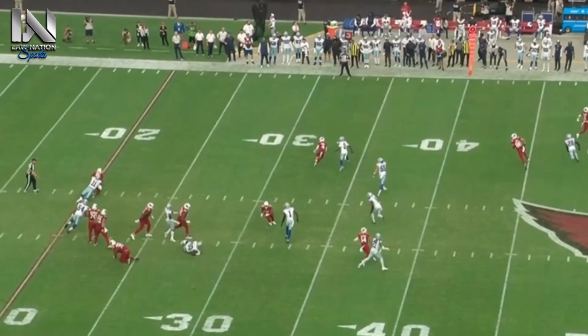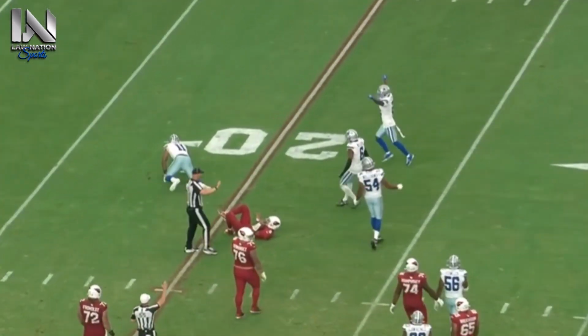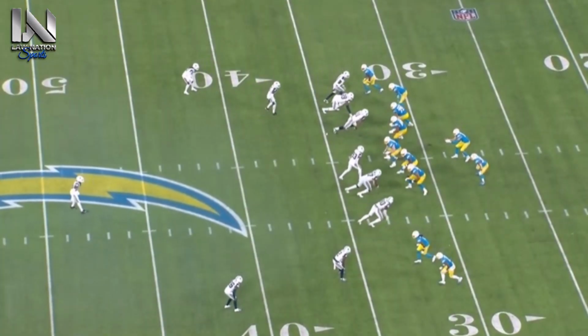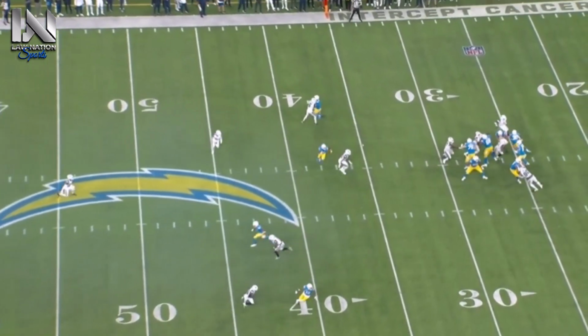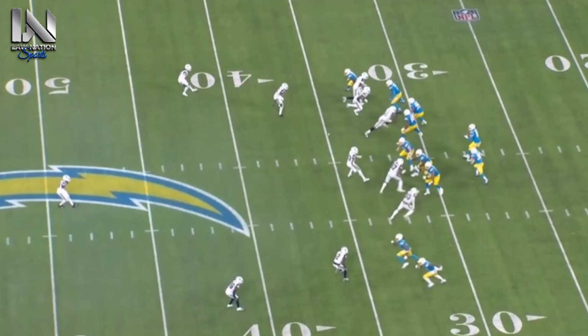That is what Parsons brings to the table. And these DBs, they're still going to have that sticky coverage ability. And I like that out of the DBs that we have here in the silver and blue. So that's what I'm looking for. Parsons brings that. He had over 90 pressures in the National Football League last year. He had over 13 sacks.